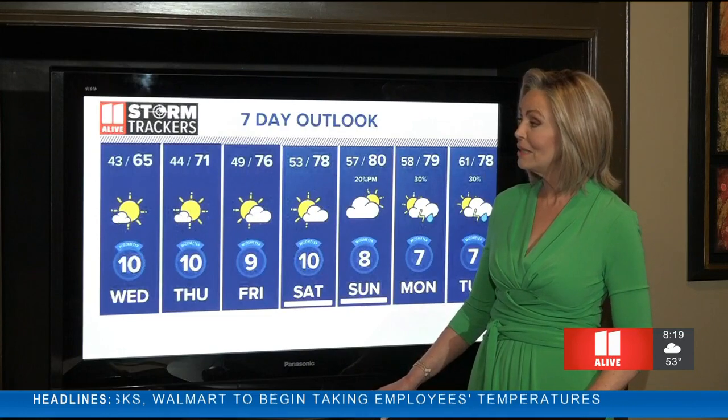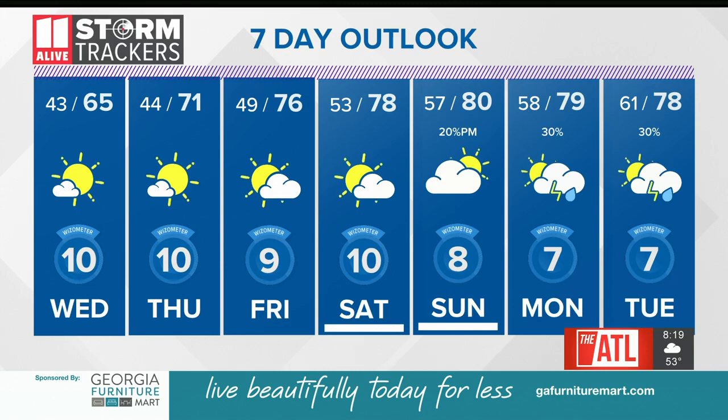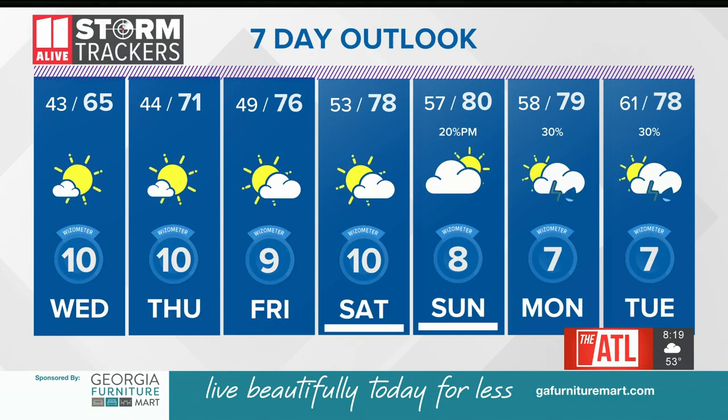So 43 overnight tonight is what we should be around Midtown, with 65 for a high tomorrow. Plenty of sunshine the next few days, warming up into the 70s once we get into the end of the week and the weekend, and then we'll see those chances for rain start to creep back into the forecast as we head into Sunday, Monday, and Tuesday.